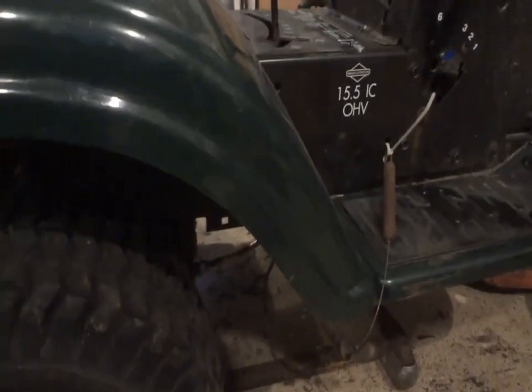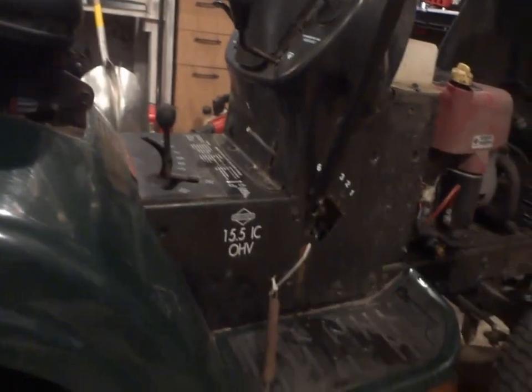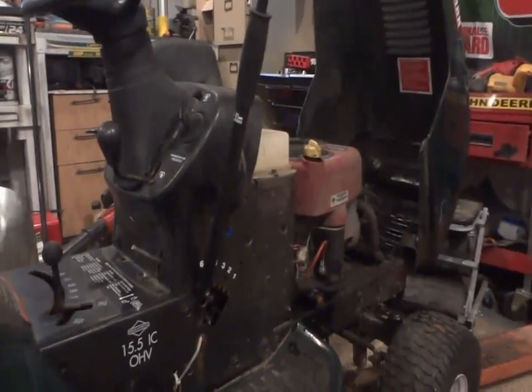So I'm going to pop the wheel off. I'm going to lubricate that there, and this thing should be pretty much good to rock. Or, well, tractor-wise, we still got the deck to work on. Oh yeah, I love free stuff. That motor runs mint, I tell you that.